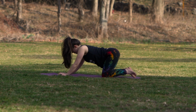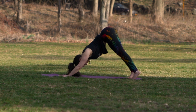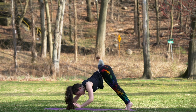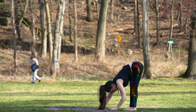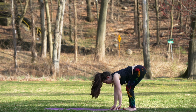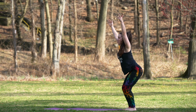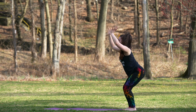Down dog. Feeling down dog. Walk hands all the way back towards the feet. Sit hips low. Chair pose. Oh my God, this makes me so happy. Hi! Palms together.